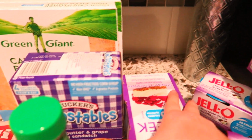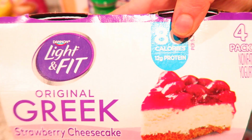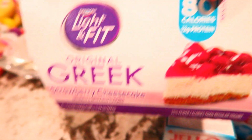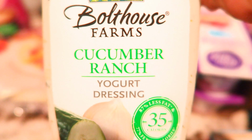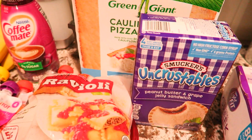And I also grabbed this original Greek yogurt. This is by Light and Fit, and it's strawberry cheesecake, and it is really, really yummy. I also got this cucumber ranch yogurt dressing by Bolthouse Farms. I haven't tried this one, but they're only 35 calories for a serving.